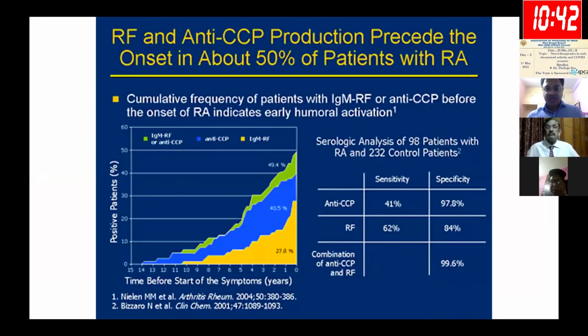Now, this is a slide. We all use rheumatoid factor and anti-CCP. The specificity of rheumatoid factor is roughly 84%, according to this study, though there's quite a bit of variation as well. For anti-CCP it is 97%. But in combination, the specificity is around 96%.